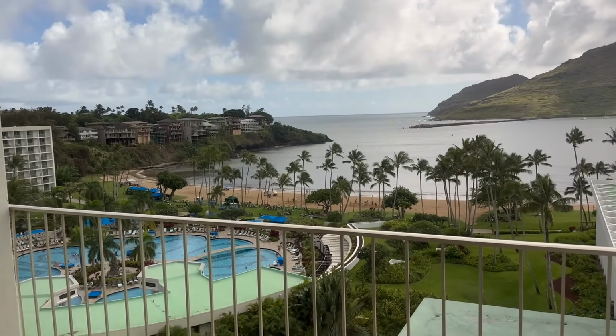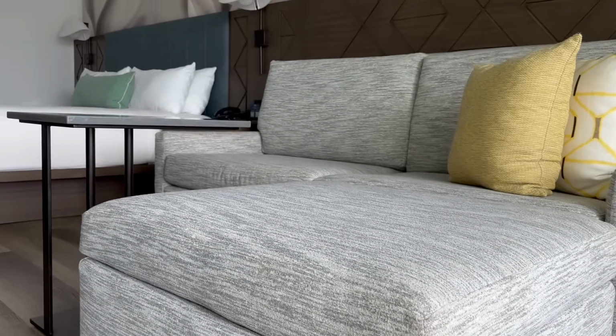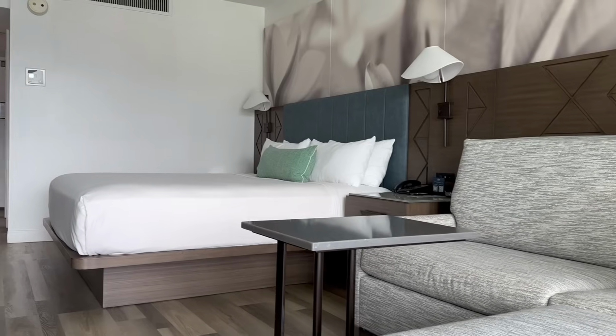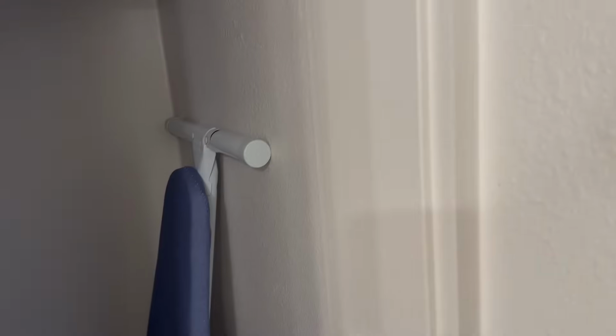Look at the pool. We are staying at the Royal Sonesta. So you've got a little seating area, king size bed. Definitely a decent sized room. And then we've got the bathroom here. Oh, I think this is the wardrobe. Is this the wardrobe? Yes, wardrobe.